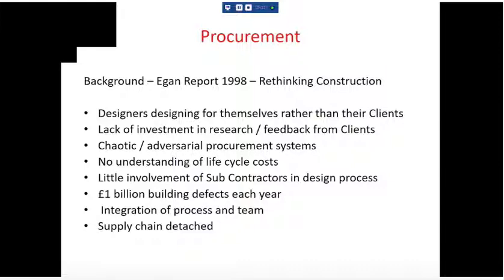I can't remember if he'd been MD of Jaguar Rover or something like that. He'd worked in the industry, not the construction sector, but in a sector that made things. And he came to it all afresh. And he interviewed lots of people, a bit like a public inquiry, and he came to a number of conclusions. And some of these will ring bells with you, and others you think, well, that's a bit unfair.